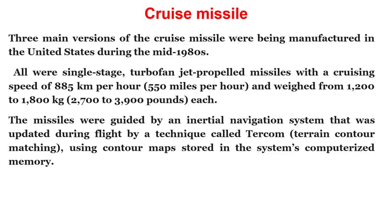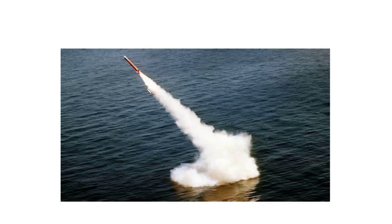Cruise missile. Three main versions of the cruise missile were being manufactured in the United States during the mid-1980s. All were single-stage, turbofan jet-propelled missiles with a cruising speed of 885 km per hour, 550 miles per hour, and weighed from 1,200 to 1,800 kilograms, 2,700 to 3,900 pounds each. The missiles were guided by an inertial navigation system that was updated during flight by a technique called TERCOM, terrain contour matching, using contour maps stored in the system's computerized memory.